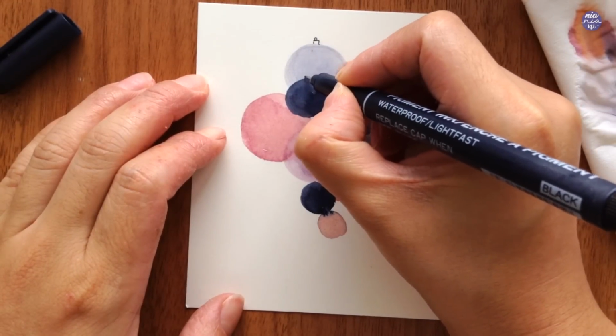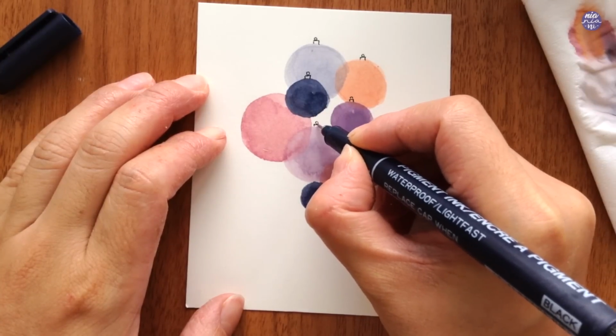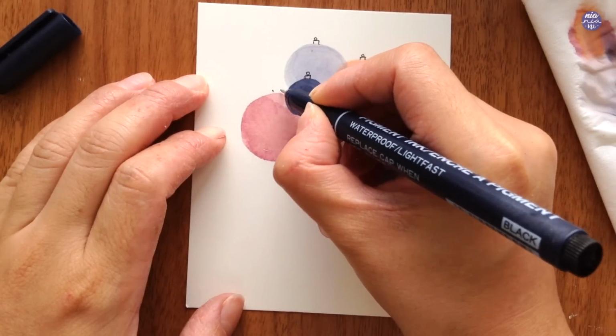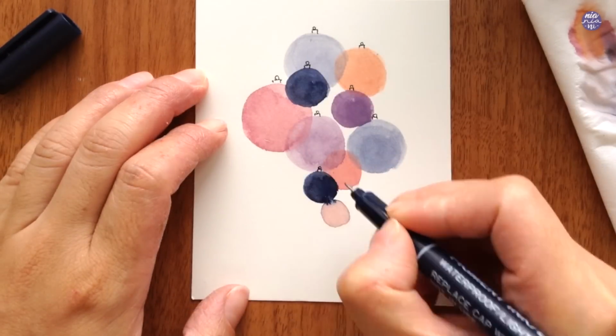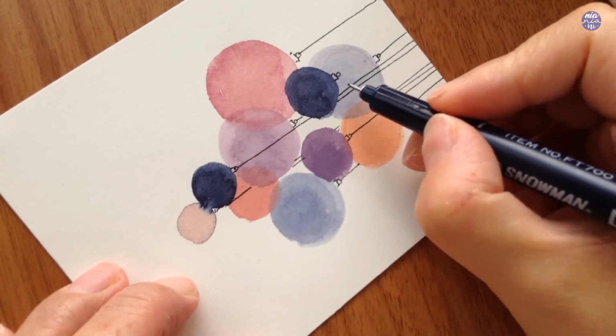After that, I want to make sure everything is completely dry so I can draw on the hangers on the bubbles. After that, I want to attach the strings to the hangers, and I'm just going to draw on lines, but sadly my camera wasn't recording, so I only got this one last line.